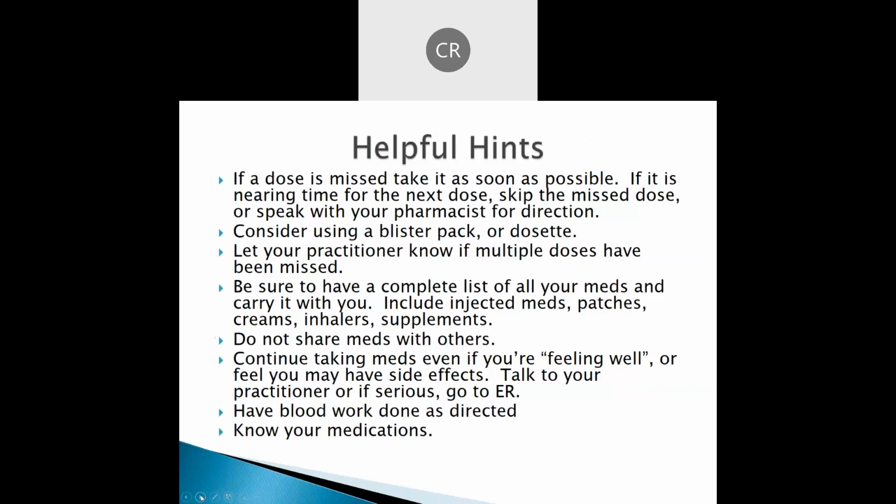If you're having concerns about the number of medications that you're on or maybe the side effects that you're having, make sure you have that conversation. Of course, if it's serious side effects, bleeding, that kind of thing, allergic reaction, go on into Emerge. They can help adjust your medication as well.